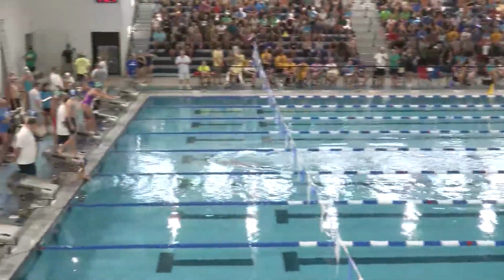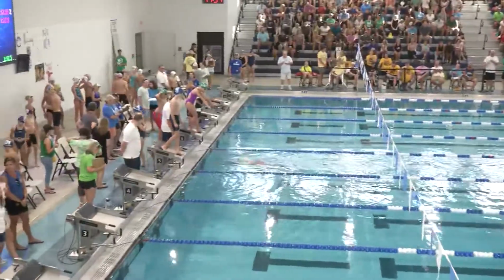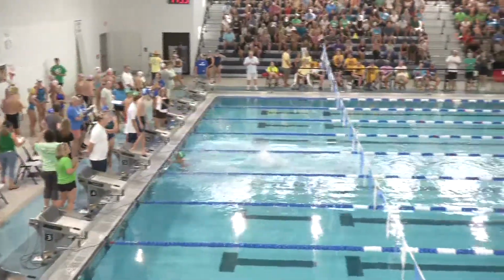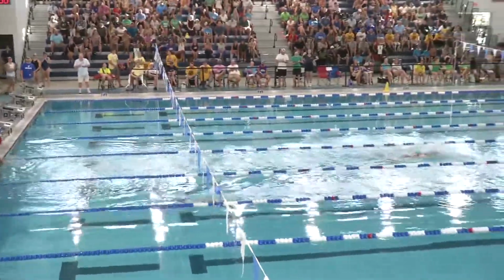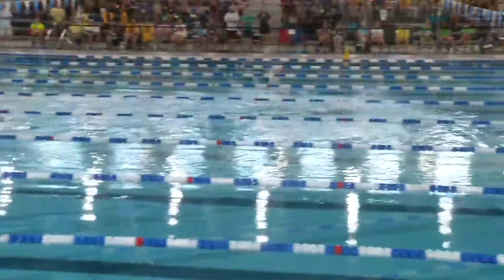We'll see the individual medley where one swimmer swims all 4 strokes, and non-breaststrokers have to really take advantage of what they can, including that underwater cycle. James Island at 1:17.96.